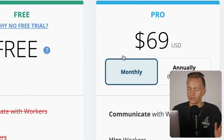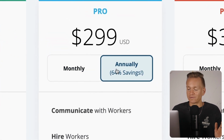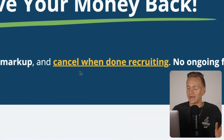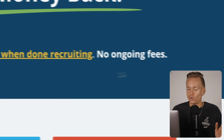So the way they work, you can see here, you have a monthly subscription, and actually you have crazy savings on the annual subscription as well. However, if you get a monthly subscription, it doesn't mean that you will need to pay monthly fees. You can cancel whenever you are done recruiting. There can be no ongoing fees.